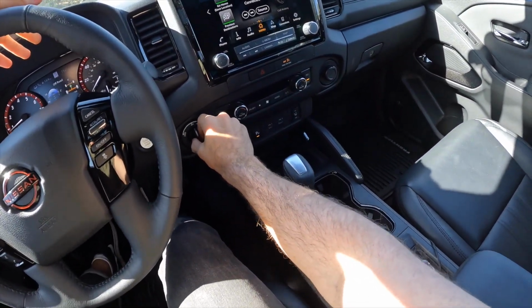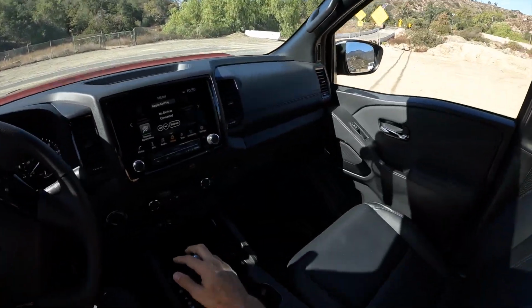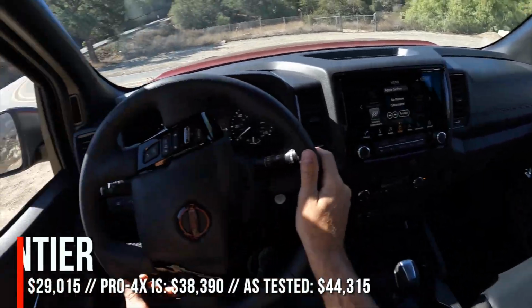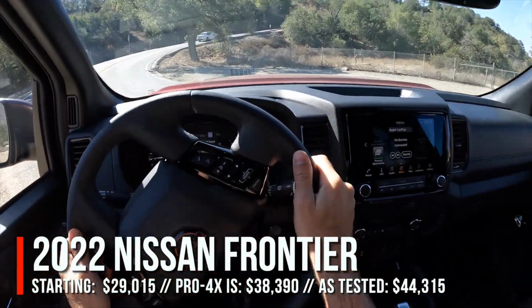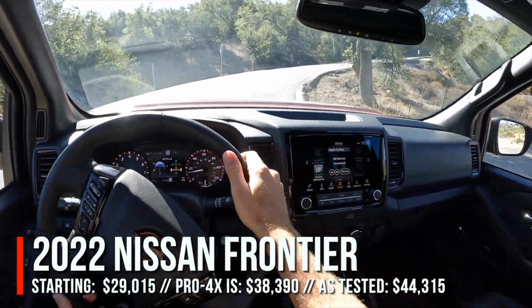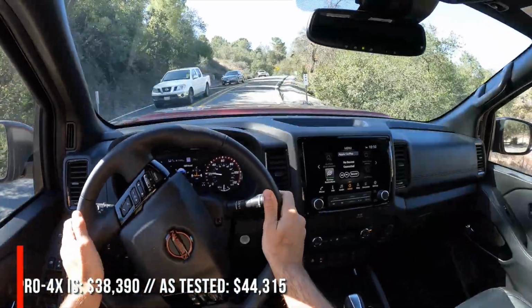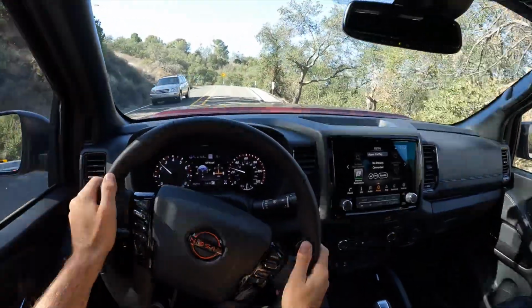So, what are you getting for your money? All the things that I love about it are going to be starting at $38,300 for this Pro-4X trim. As tested with all three of those big option packages, we're looking at $44,000 and some change. That's a pretty good deal.